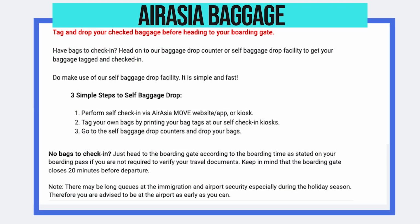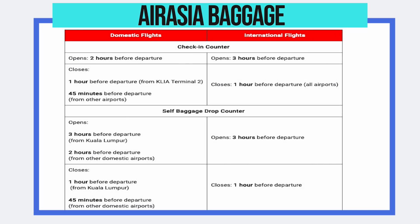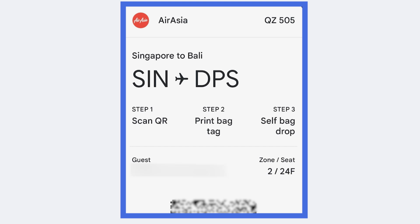And dropping off our bags was a pretty seamless process as well. We just proceeded to the self-baggage drop and followed the instructions. Scan the QR code, print the tag, and drop the bag. It was actually that easy. Plus, there was staff around to help if you needed.